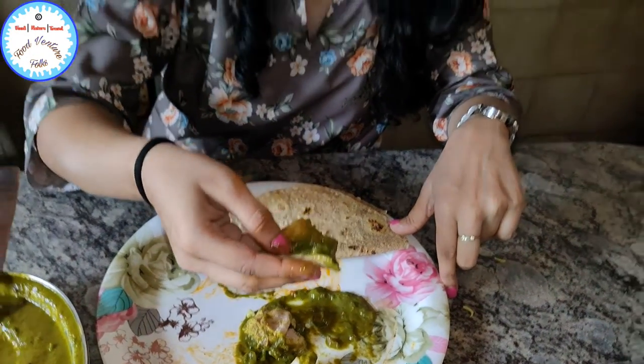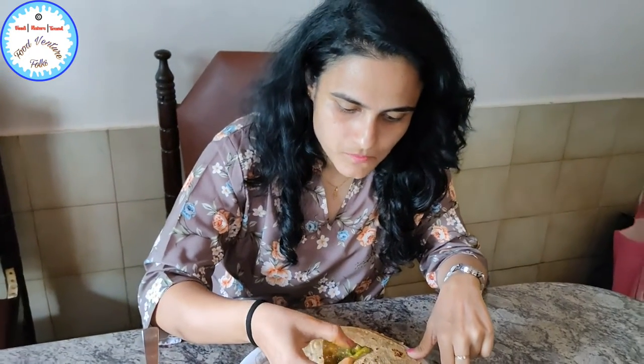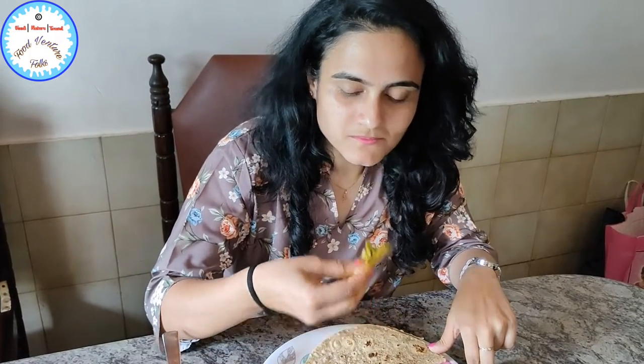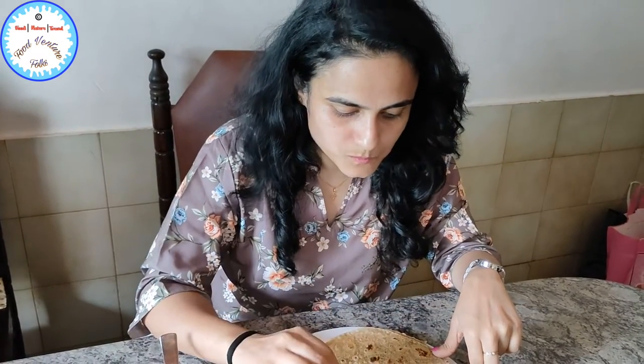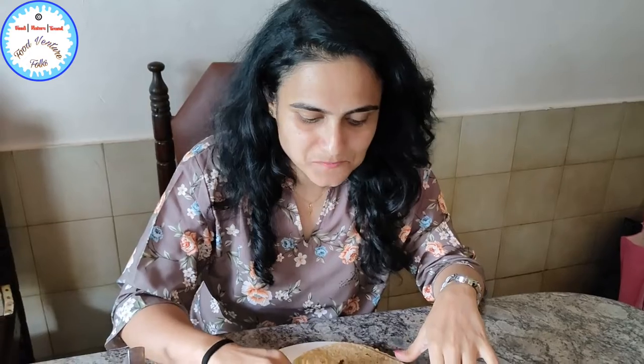They put a lot of onions in there. There's some capsicum also. Chilies bhi dale hai isme. Kafi mild taste hai. Acha hai.